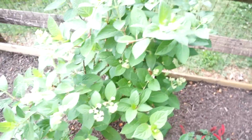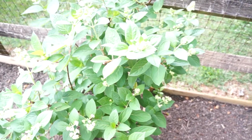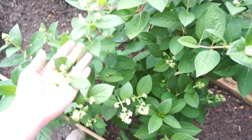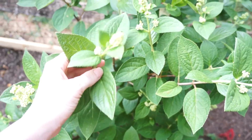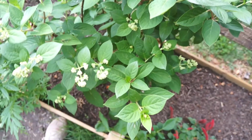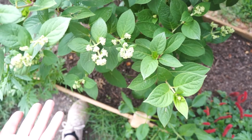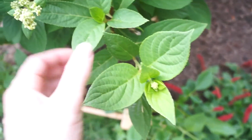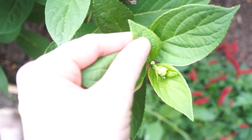This lovely, lovely first blooms of the season for this hydrangea bush, and I'm really excited. These should, in the next couple of weeks, bloom right up full of pink flowers. They might start off white and then go pink, I'm not sure. It's a variety of hydrangea that is pink and white. Really, really pretty. As you can see, not all of them have their blooms on yet. Some of them are just starting.